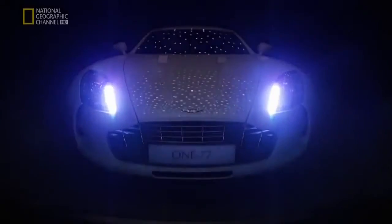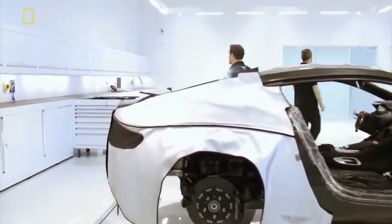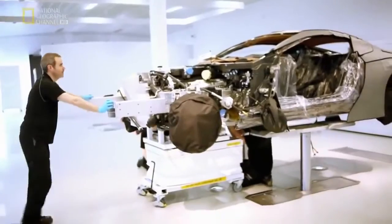With the order books filling, the 177 now begins production in Dr. Betts' specially commissioned micro-mega factory. We assemble absolutely everything for 177 in here. So this is a small version of our larger factory. The main factory has a moving production line. Here, we build each car on an individual station, in situ, so the car stays stationary.